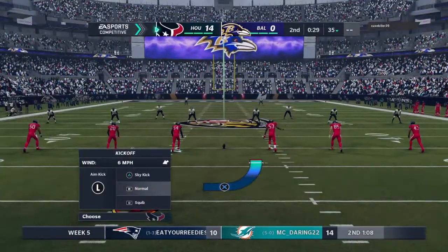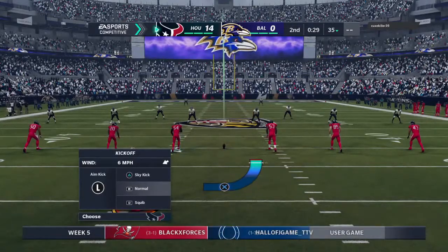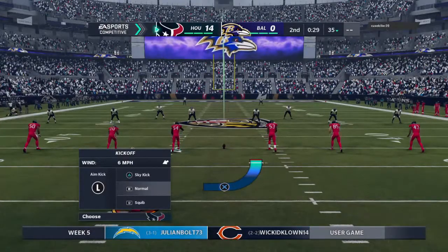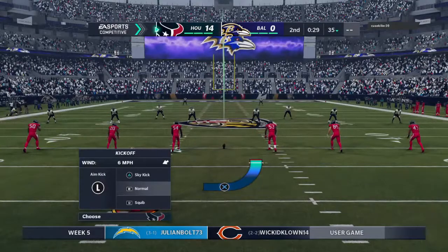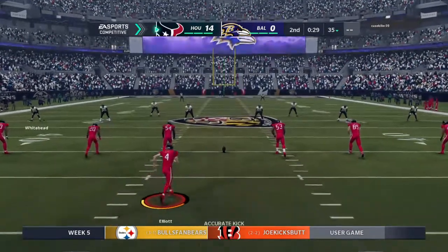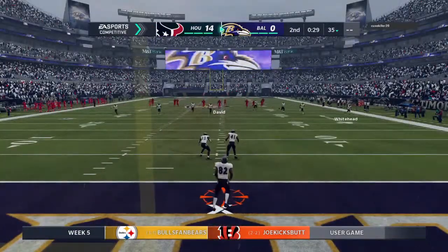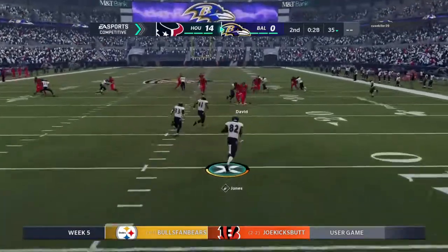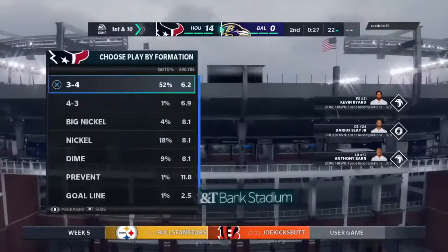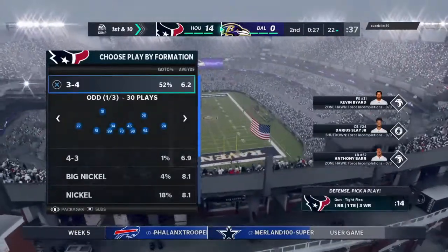Jake Elliott set to kick off. Now after the touchdown, here's Elliott on to kick it away. Fielded a couple yards into the end zone. And he returns this to the 22. Take over 1st and 10 at their own 22-yard line.